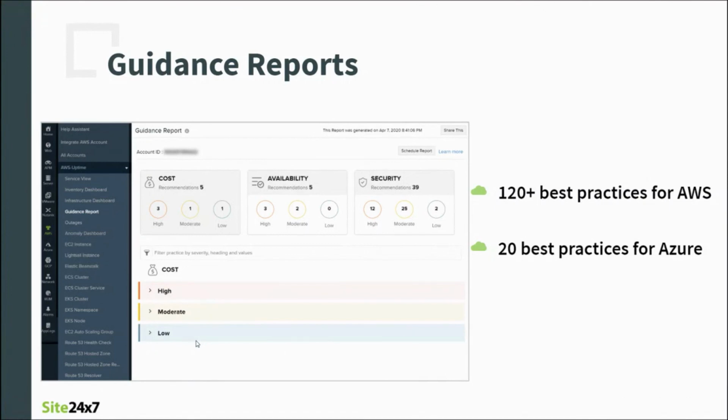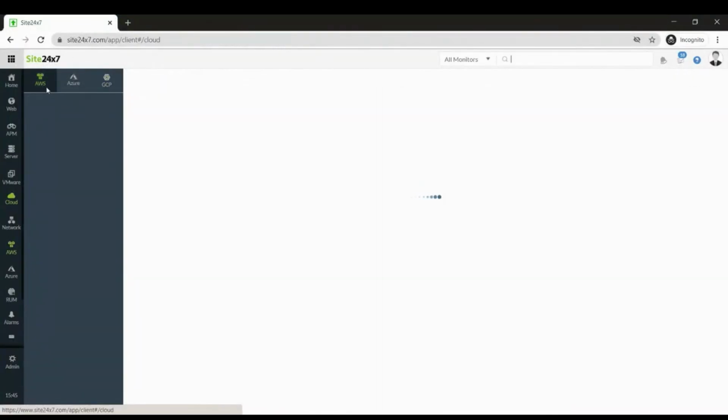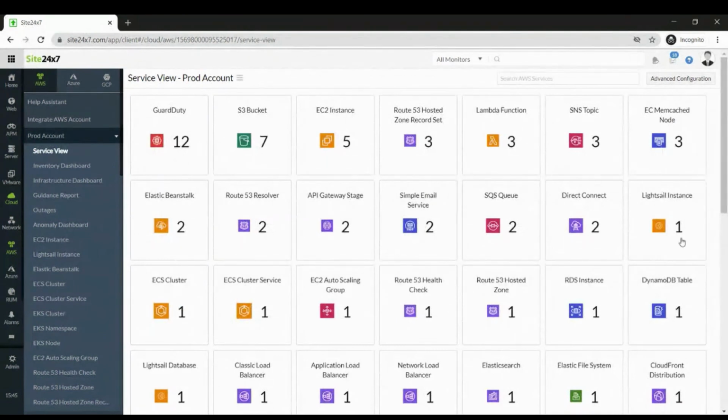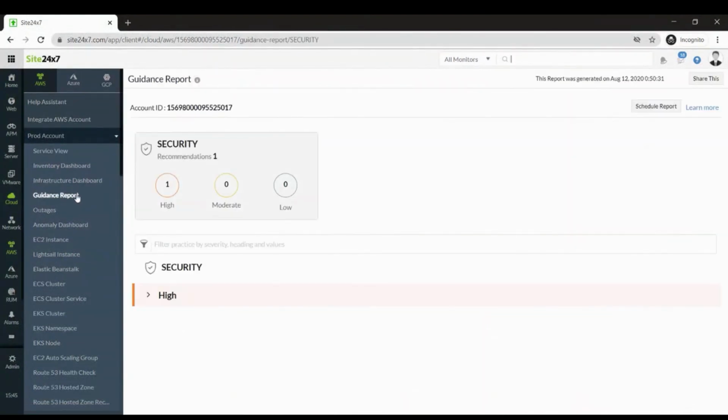Well, does it all seem quite theoretical? Allow me to show you the UI to understand the guidance report better. So let's click the AWS icon here. These are the different services that are available for an AWS resource configured. And in the left navigation, you have a guidance report option.